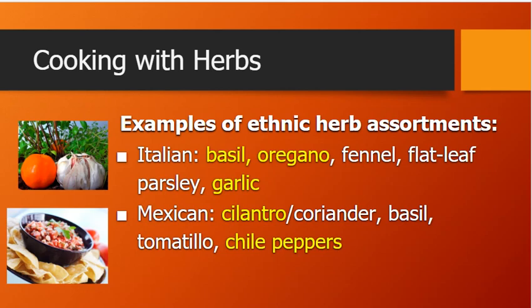Now you can understand too that here's a typical Mexican combination. Cilantro and coriander, basil is used, tomatillo, and lots of chili peppers. Those you're going to find all throughout Mexican cuisine. And we could go through every country on the planet and we could probably name some different herb assortments that are typical of that country.